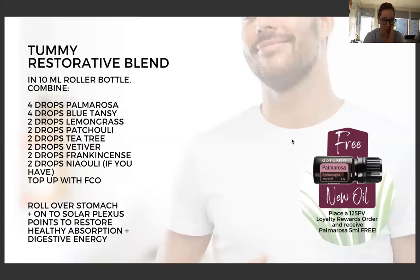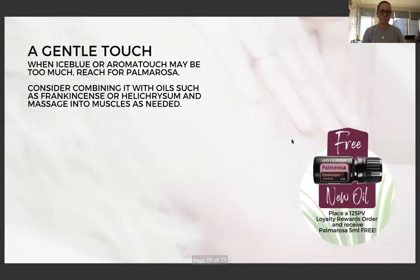Okay, good one for tummy, a 10 ml roller to blend and put on the tummy. If you don't have Niuli, leave it out. If you don't have blue tansy, leave it out. Make up what you can, okay, but roll it over your stomach regularly onto the solar plexus points to restore the healthy absorption and digestive energy. So you want to look at the reflexology points on your feet for the solar plexus, or just apply it to the solar plexus, which is just under the base of your rib cage, basically. Okay.